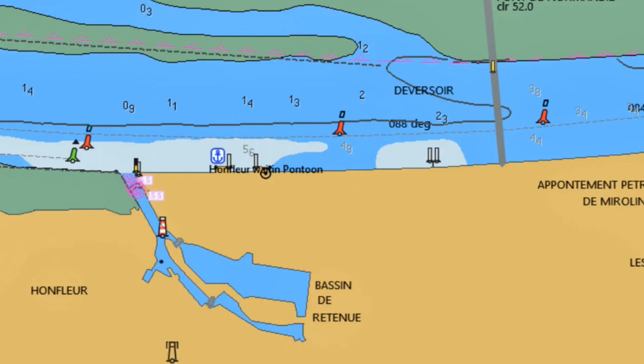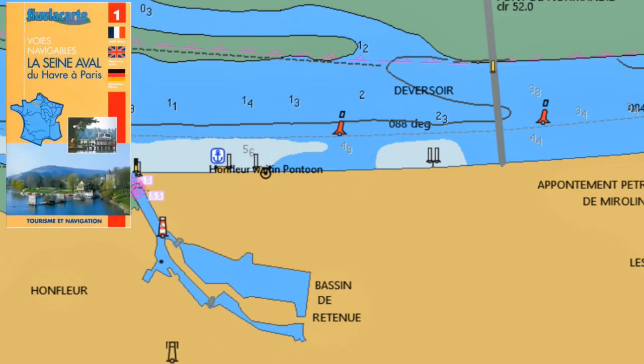If you go to Honfleur, you have to lock in, and it's a very touristy sort of place. It's a very small harbour, very small marina. You can take your mast down there, but it's a hassle. But what is important is that outside Honfleur is a waiting platform. So it would be perfectly possible to come out of Le Havre and go to the waiting pontoon outside Honfleur and wait there for the right moment for the tide. And the right moment for the tide is 2 hours before low water.